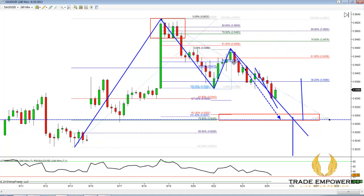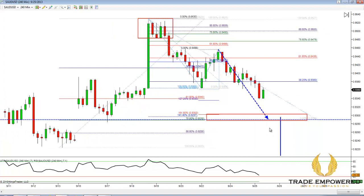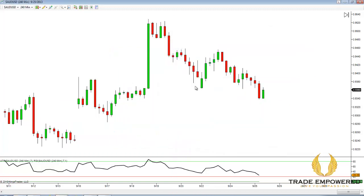You can see that's invalid. Or actually, I take that back. We talked about the ABCD pattern here yesterday. And you can see my stuff still drawn out from the live room, where we have a potential ABCD pattern coming right down here, and we're going to have a lot of confluence at that level, and you'll see.